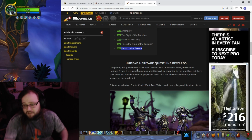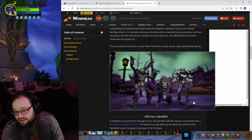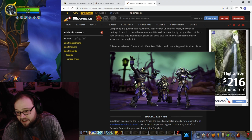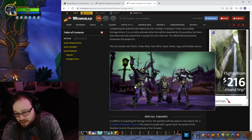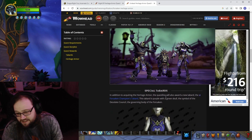The official Blizzard preview shows the purple tint. So we got the purple tint here. Look at that, looking nice. You got the difference there. You got the back coffin, which looks amazing. You got this belt, which looks amazing. Boots, great. I love these sets.